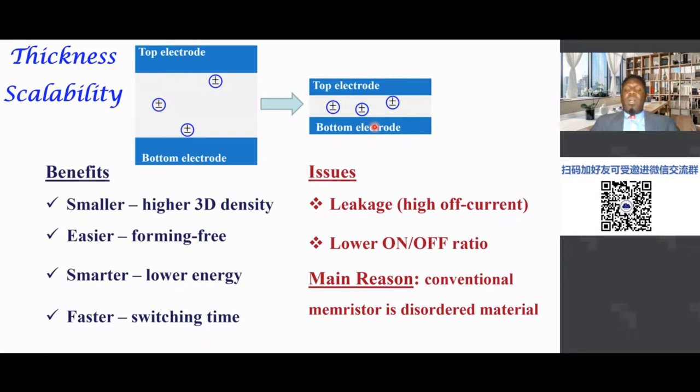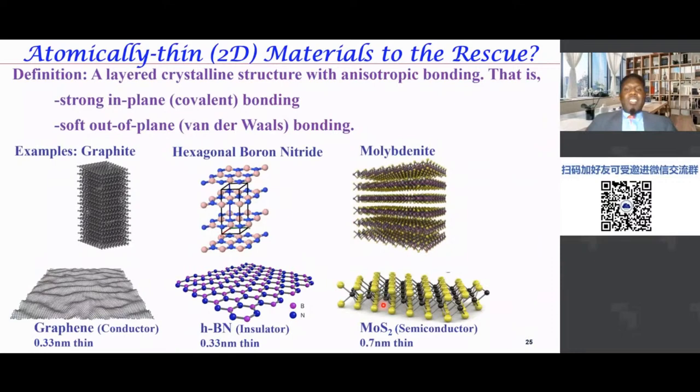The main fundamental reason why these issues exist is because the metal oxides used in this RRAM or CBRAM are disordered materials. They're not high quality materials. They're very, very disordered. So I started thinking maybe 2D materials can solve this thickness problem, because with 2D materials, you can get metallic properties from graphite, insulating properties from hBN, and dielectric properties from MoS2 or similar materials. This class of materials, these 2D materials, are all crystalline, especially in the monolayer. They allow you to have the thinnest material, but also the highest quality crystalline material.